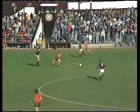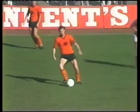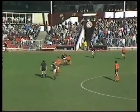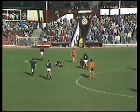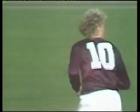Ralph Milne comes back for United. Dodds looking for support. Neary to Malpass. Malpass and Berry have had a rare old tussle in midfield. It was Berry who was penalised there for the rash challenge.